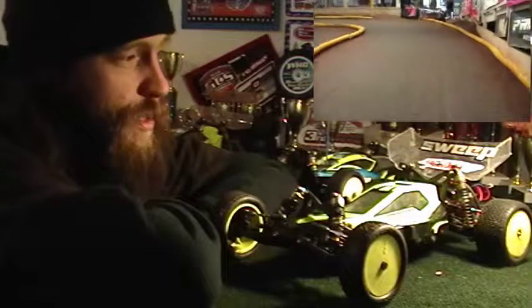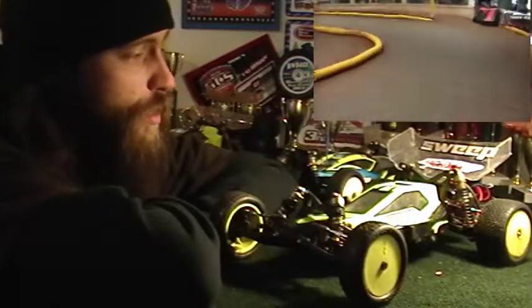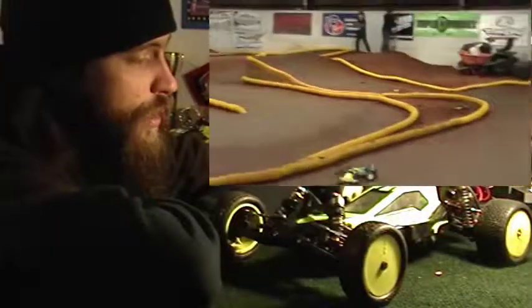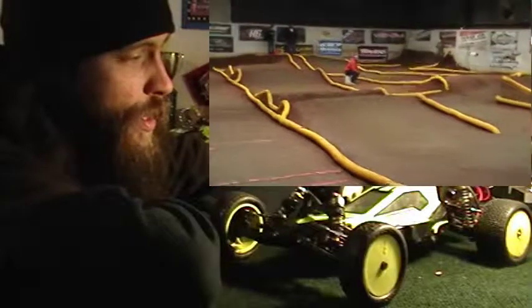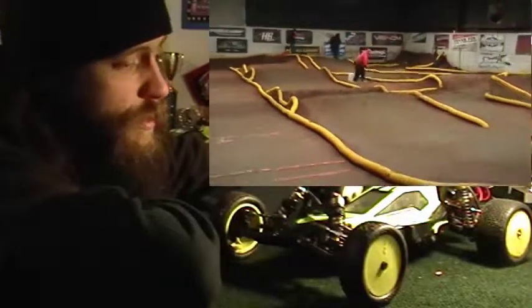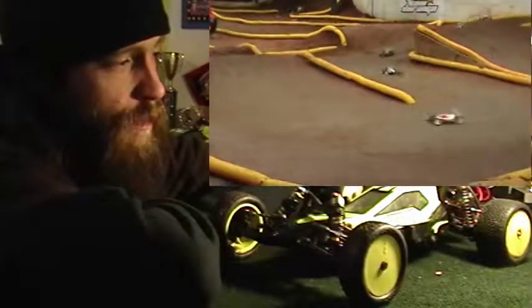I left the wheelbase long because the track was still a little rough, much smoother than it was last time, but a little bumpy. So I left it at the long wheelbase. I don't think I changed anything other than the front camber link. I think that was the only major adjustment.